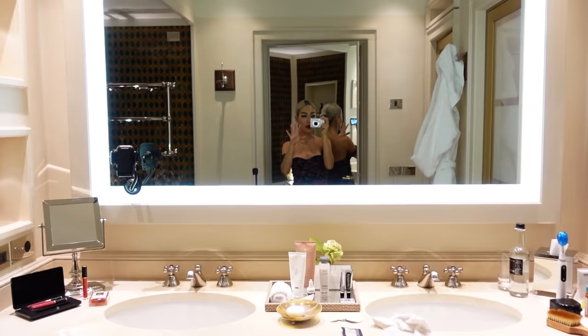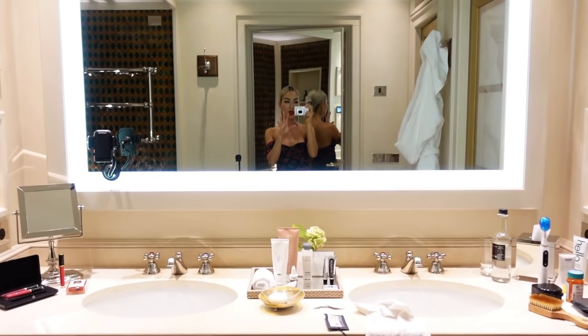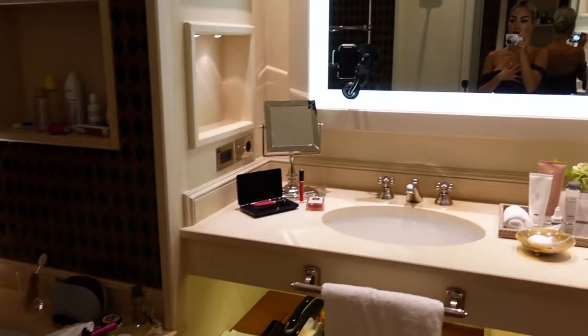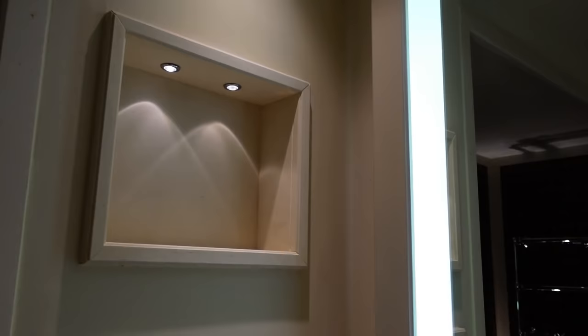So we are staying at the Rosewood here in Tuscany. The Rosewood is one of our favorite hotel chains. There's one in Montecito, and then there's one in Bermuda. So this is our third Rosewood we've been to. And we love it. Just look at the detail of this entire place. And Ferragamo owns this hotel, so all the toiletries have the branding.